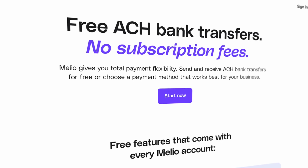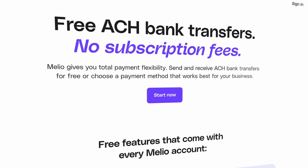And then of course, there's the fact that the core payment functions of Melio, including ACH bank transfers, are completely free. And no matter what you think about the product, it's hard to argue with free, especially when the most popular alternative isn't exactly affordable. QuickBooks, I'm looking at you.